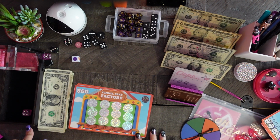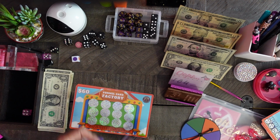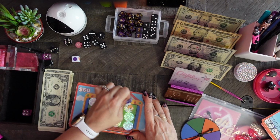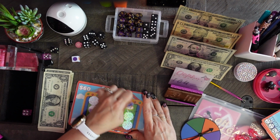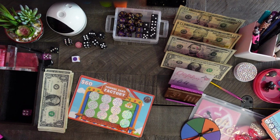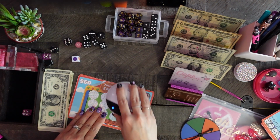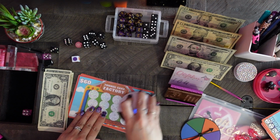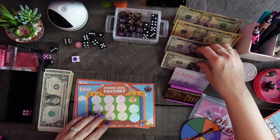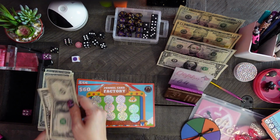And we're going to enjoy number 4. 1, 2, 3, 4. Well, let's see which funnel cake we got. Better be a delicious one. Ooh, I think that's like caramel. Does sound delicious. And that is worth $4. So 1, 2, 3, and 4.